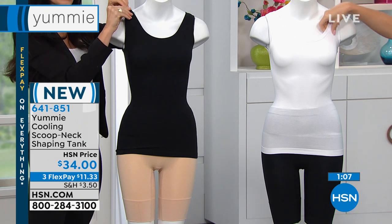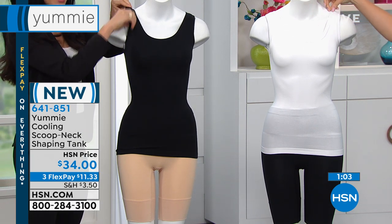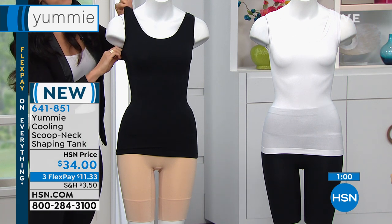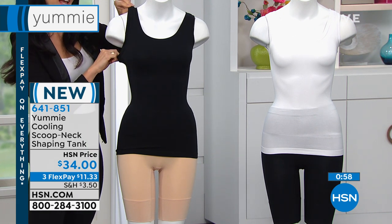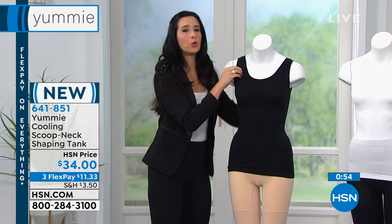And we've got this really soft edging. It's a self-binding fabric here around the edging, so it's nothing that's gonna dig into you. This is just gonna be one of your most comfortable tanks. And the straps are wide enough up here so that you can wear your own bra with it.